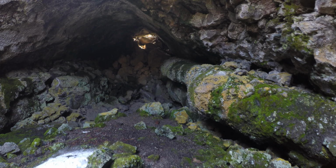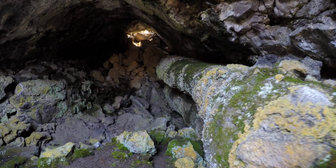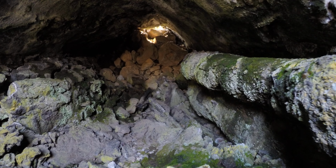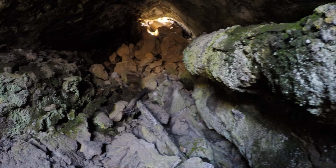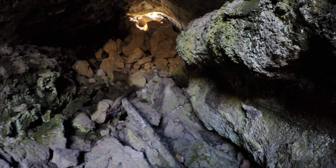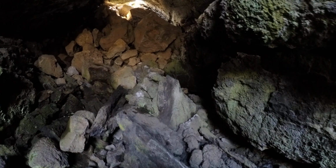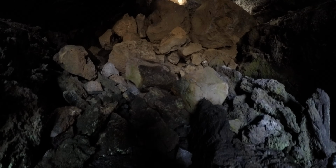Oh, I recognize these rocks. This is the end. This is where I came in. So as soon as I climb up there, I'm calling it good. I mean, for this cave. Next cave. And another, and another, and another. Yeah, just like most caves, the entrance is usually the hardest part.